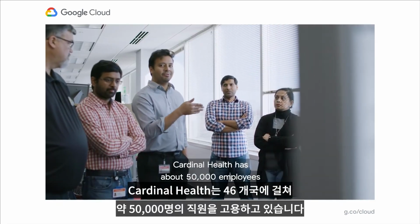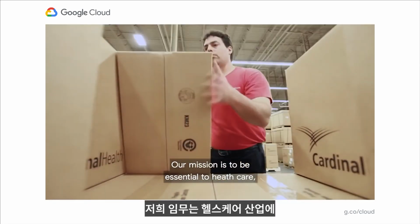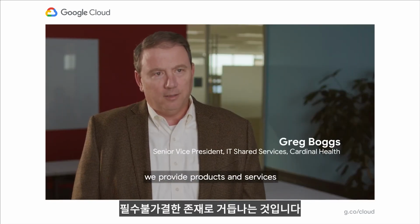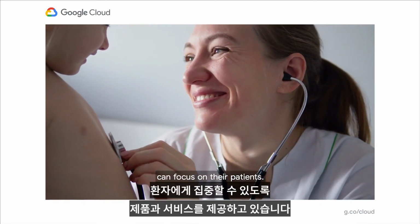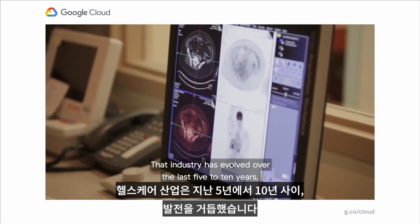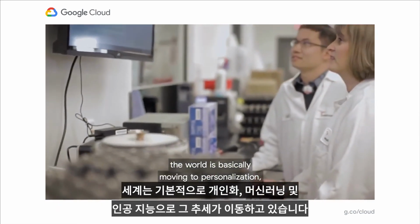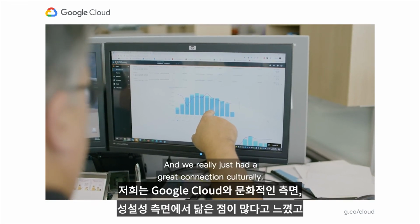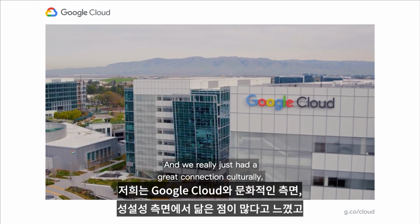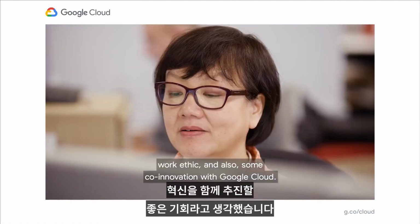Cardinal Health has about 50,000 employees across 46 countries. Our mission is to be essential to healthcare. We provide products and services so that the healthcare providers can focus on their patients. The industry has evolved over the last 5 to 10 years. The world is basically moving to personalization, machine learning, and artificial intelligence. And we really just had a great connection culturally, work ethic, and also some co-innovation with Google Cloud.